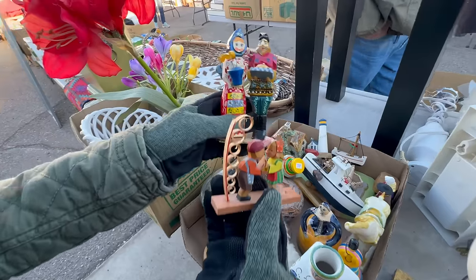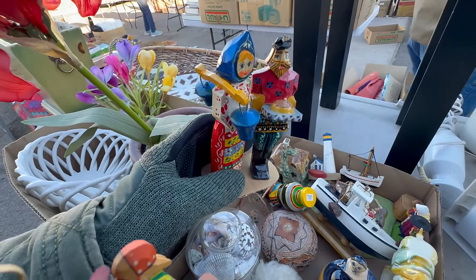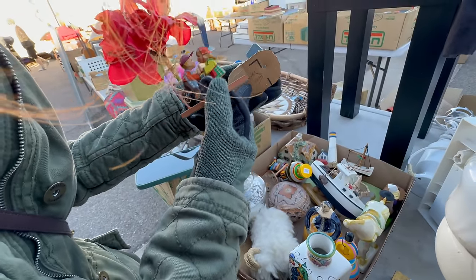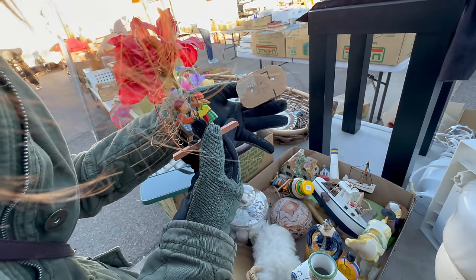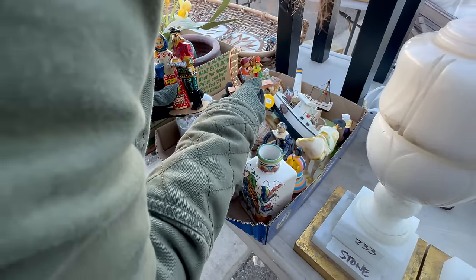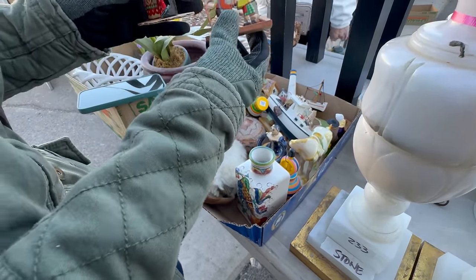This is pretty too. Look at those guys. Yeah, Russian little dolls, hand painted. I think they're possibly meant to be ornaments and somebody just attached them to this cardboard. Oh, okay. 2003. Nice. The little sheep looks cool too.